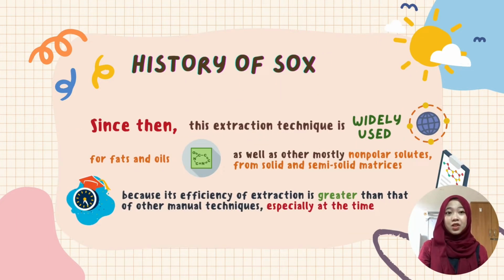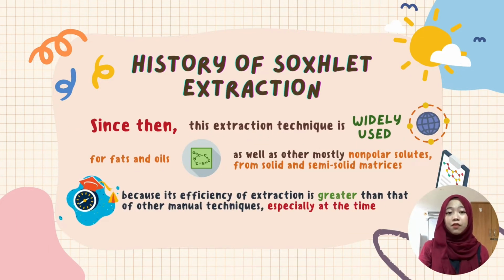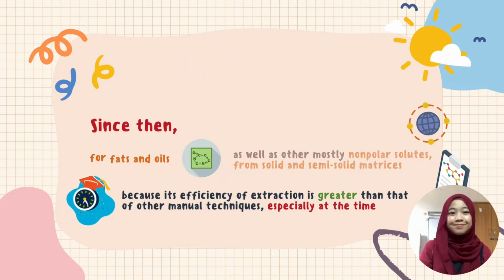Since then, this extraction technique is widely used for fats and oil, as well as other mostly non-polar solids from solid and semi-solid matters, because its efficiency of extraction is greater than that of other manual techniques, especially at the time. It also gained broad acceptance.